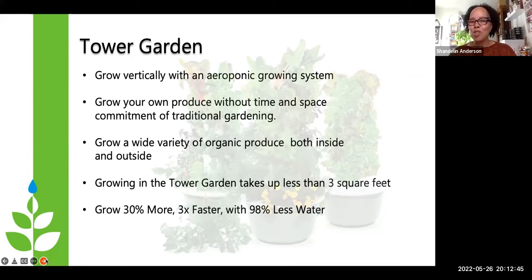So I could grow vertically with this growing system. I didn't need a lot of space. All I needed was about a 3-foot circumference. And so I put it on the back deck in the corner. And my traditional garden, it took a lot. We had to pull trees and have a big machine come in and level the ground, and all of that cost involved there, and the space. The tower garden was just easy because it just took up such a small amount of space.